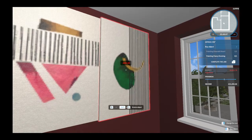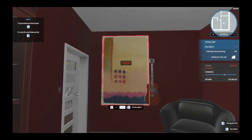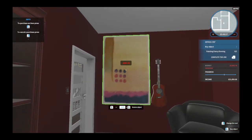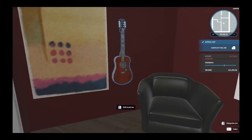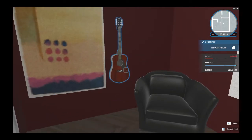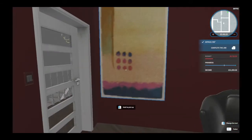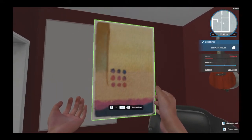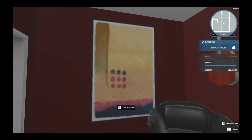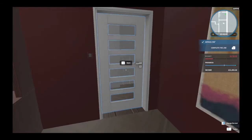Basically, do it like that, and then put one painting on the wall because it's a little bit different anyway. So we can put that there. Guitar. Pop the painting in the middle. Like that. So, this room is now done as well.